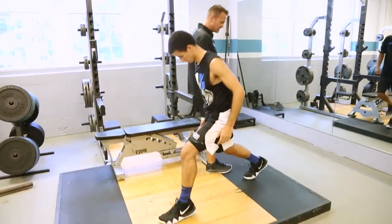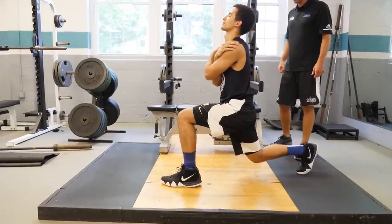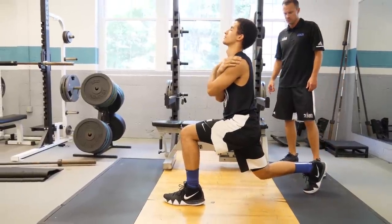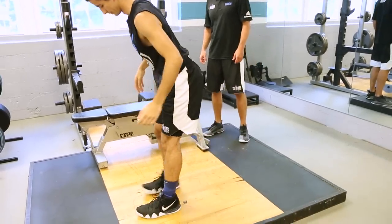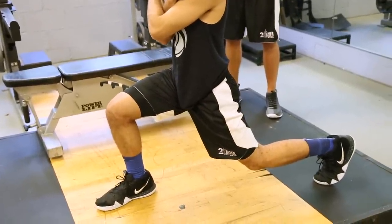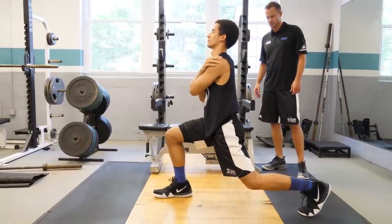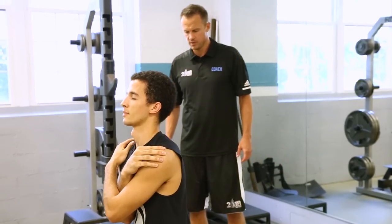So why don't you just do that and just count quietly to yourself to about 15, and then you can switch to the other side. Eyes closed, excellent. Excellent. That's perfect. And the last one we'll do, we can call the pretzel, and it's one of the best stretches that you can do.